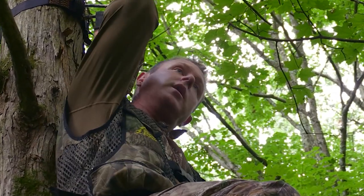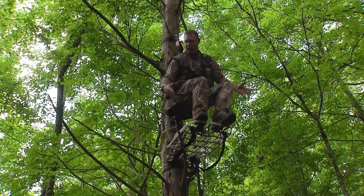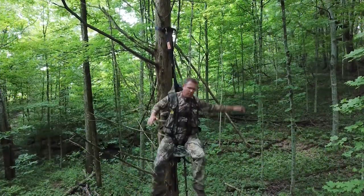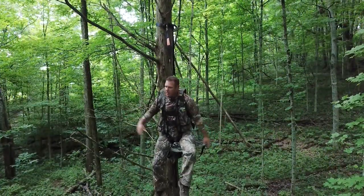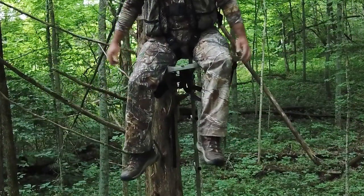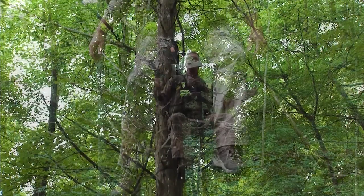Now, I want to show you why you want to keep this tether really high. As you can see, I'm kind of down at this area right here. On this particular stand, if I was to reach down and try to grab my bow, and I was to slide out, you can see I am literally suspended and hanging right now. It looks like my butt's on the seat, but I'm actually completely suspended.